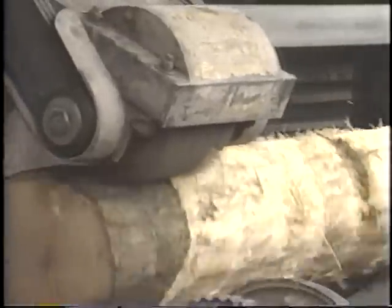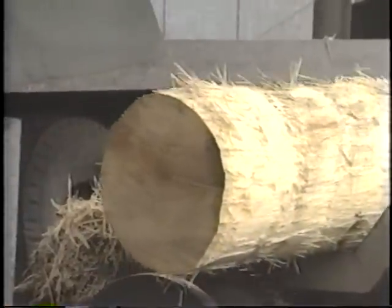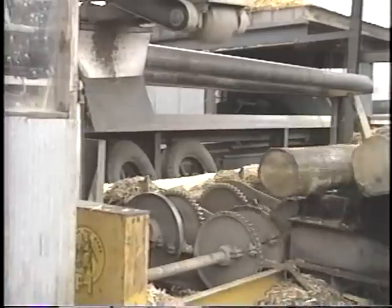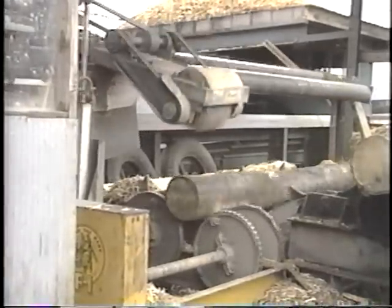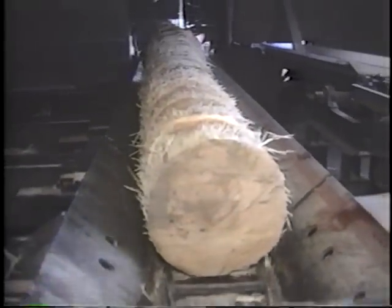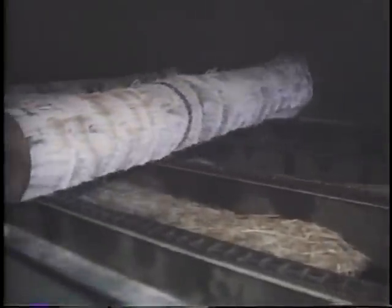Bark is removed to provide clean logs for the head saw. All the bark that is removed is made into mulch. The clean logs will make the saws last longer while reducing dirt inside the mill. The clean logs move down a line into the mill through a chain trough and onto a log deck where they feed the carriage for the head saw.